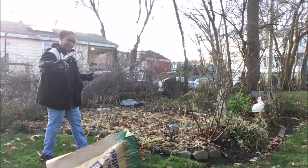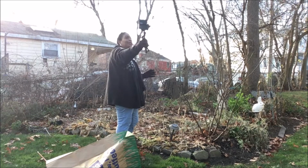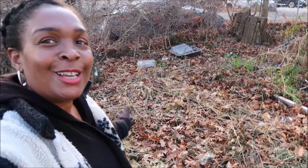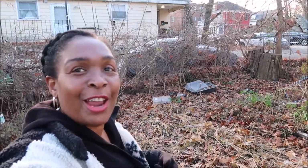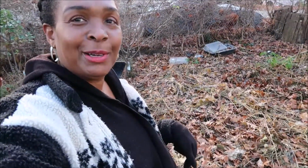As you can see, I have kind of leveled it out here. So now I'm going to begin to just rake it in and then put it in this garbage bag. So the idea is to rake it in and then put it in the garbage bag. This debris, I don't really want to put it all over the garden, so I'm going to put it in the bag so that, if there are any pests or anything, they will go in the bag instead of going into my compost pile. So let me get busy.